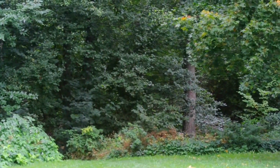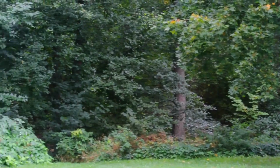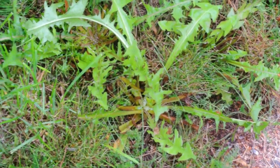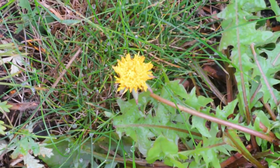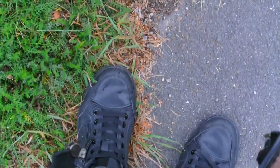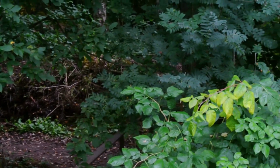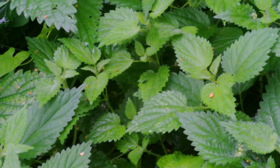Today I decided to go out to the Swedish forest and find some edible plants. The first plant I noticed was the dandelion leaves, and this can be used in salad. I didn't pick these ones though, because they were just outside of the road. Ew. I decided to go to the forest to see what kind of plants I could find.